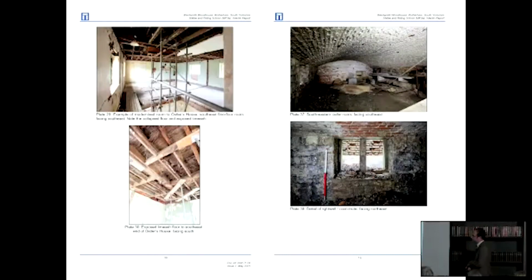Ostler's house, some good evidence of the reeded floors. So a traditional way of creating a first floor would be to put a bed of reeds and then the lime ash floors.